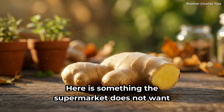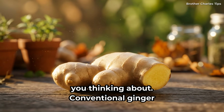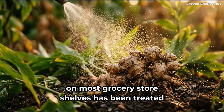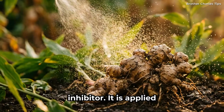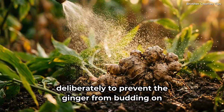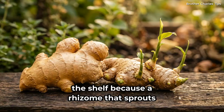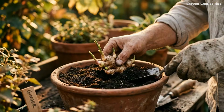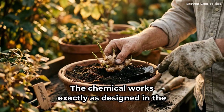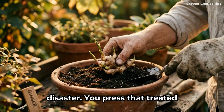Here is something the supermarket does not want you thinking about. Conventional ginger on most grocery store shelves has been treated with a chemical called a sprout inhibitor. It is applied deliberately to prevent the ginger from budding on the shelf, because a rhizome that sprouts looks bad to shoppers and shortens shelf life. The chemical works exactly as designed in the store. In your garden, it is a disaster.